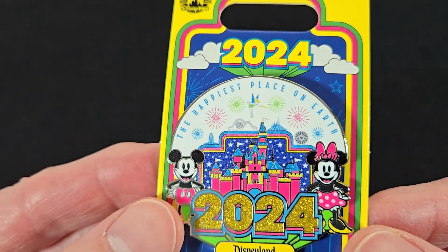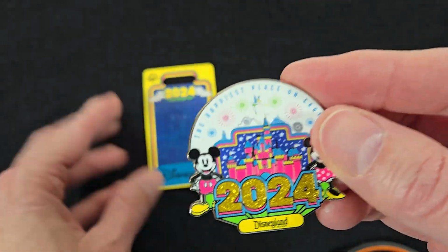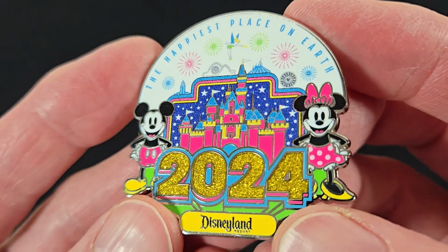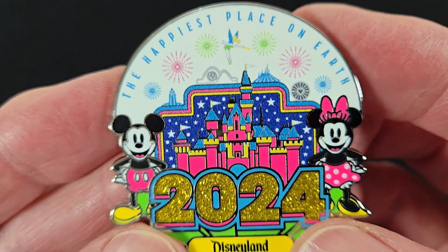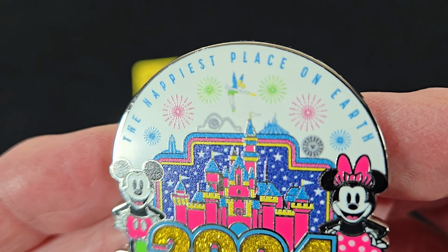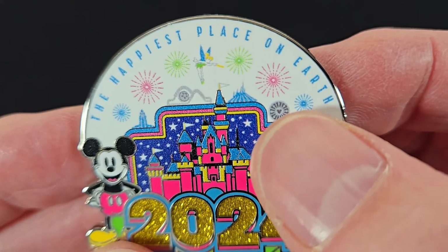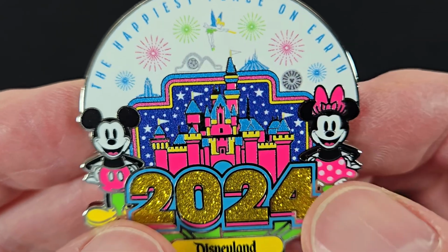So this one says the happiest place on earth, and then we have the castle in the background, and then Mickey and Minnie are standing on the sides of a big 2024 sign right there, filled with glitter, and then it says Disneyland Resort on the bottom. Oh, and there's Tinkerbell up on the top. Oh, and I see other things. See, I didn't see this until I got it closer. So I see Space Mountain. We have the, I don't know if that's the Fun Wheel, Pixar Pal Around, or if that's a firework.